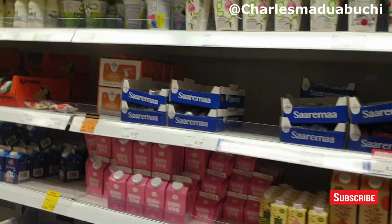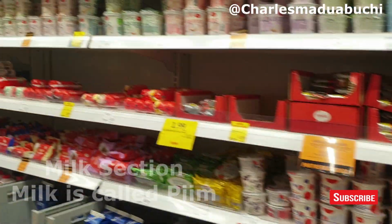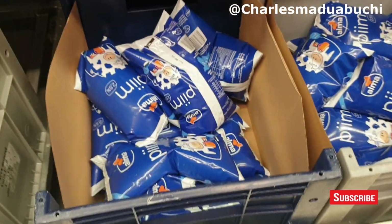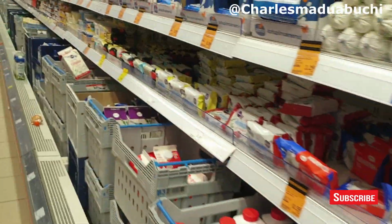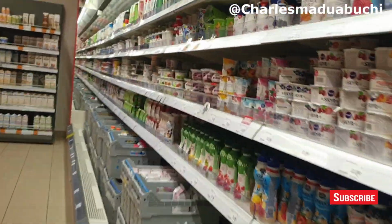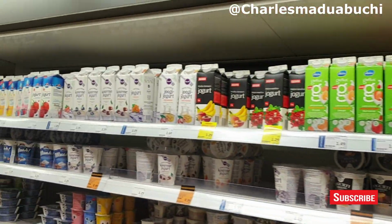So here you get the milk section. This is what the Estonian milk looks like. So have it this way. You can also see some of the yogurts.